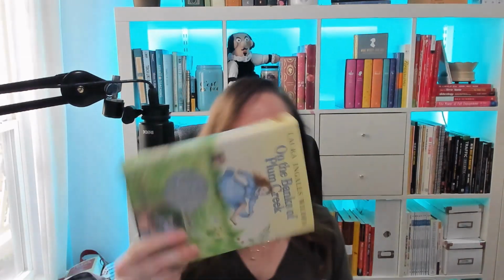Okay, so the next book I have is By the Shores of Silver Lake. I'm getting more and more covered with paper here. So By the Shores of Silver Lake is a fun one. This one comes in order after On the Banks of Plum Creek. So they leave Plum Creek, and after this one, now we get this one. They go By the Shores of Silver Lake.